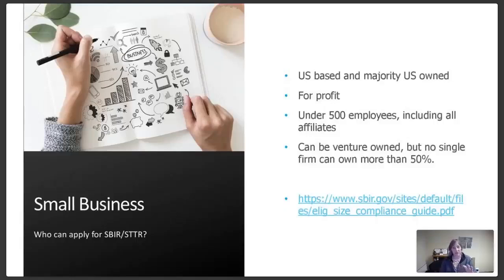Depending on the agency, there's some different requirements in terms of how much or if you can have any venture capital involved at all. But in general, you have to be a for-profit small business, very small business, meaning under 500 employees, and US-based, I should emphasize as well.